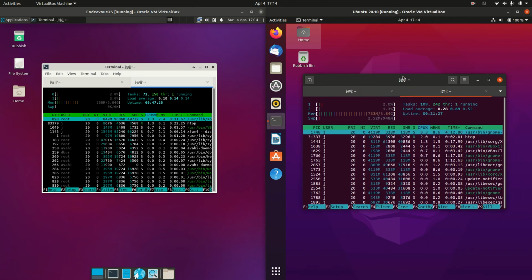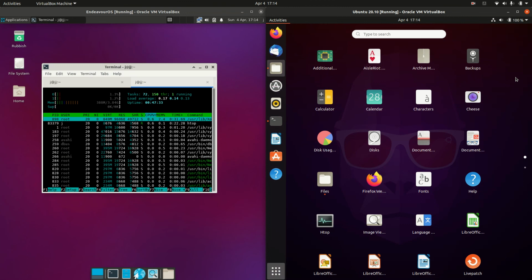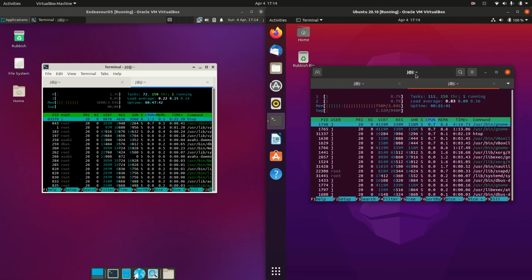Whereas Ubuntu, as you might expect, a bit of a more heavyweight desktop environment with all the things that it's got going on, was sitting at 750 megabytes of RAM or so. So effectively double, I would say, but it is what it is yet again.